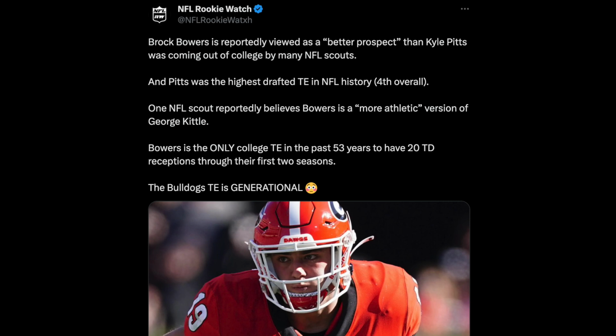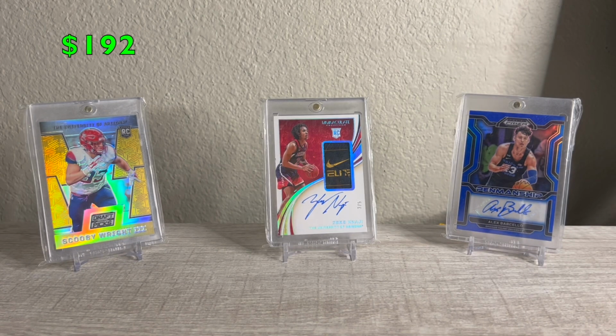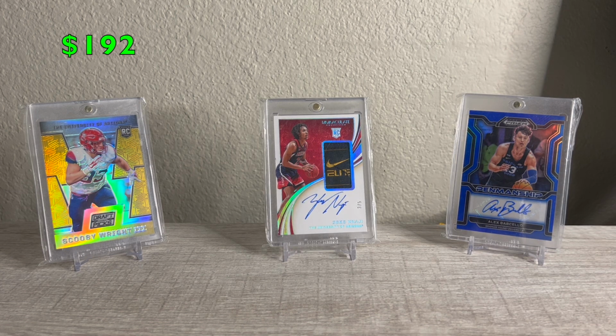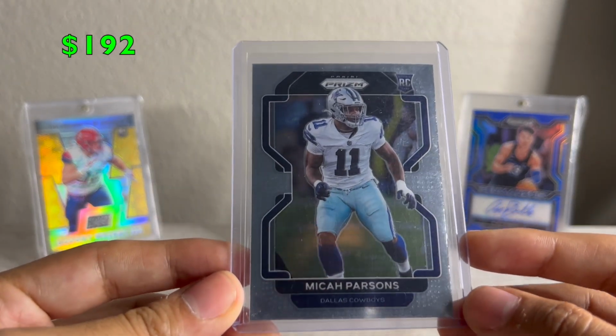I had it listed for 11. Someone sent an offer for 9. There were several other copies. He probably could have got 2 copies for the price of this one. Nonetheless, glad mine sold. His stuff is super expensive though, so if you're trying to get in, it's a little bit tough, but there could be a ton of upside. But at tight end, unlicensed, I'm a little hesitant. But if I can find his pink refractors for just a couple bucks and they sell for closer to 10, I'll take that.